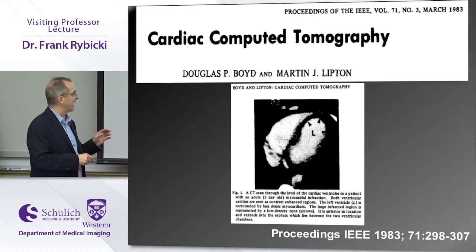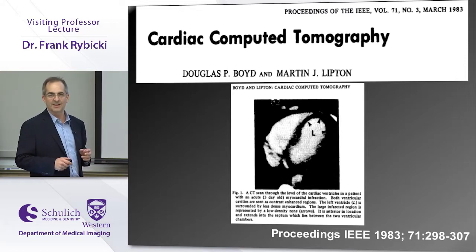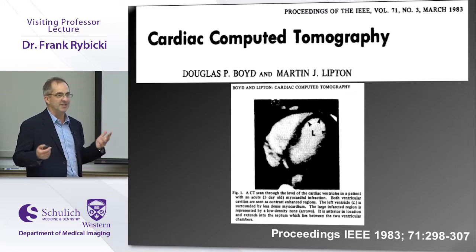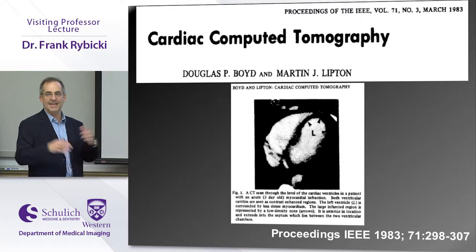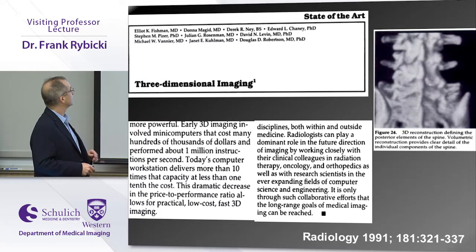And that L is pointing out the left ventricle, right? Because no one had ever seen a left ventricle outside of the cath lab in any way, shape, or form. The concept of taking that piece of data and looking at it was absolutely, completely revolutionary. This is one of the sentinel papers in our field.